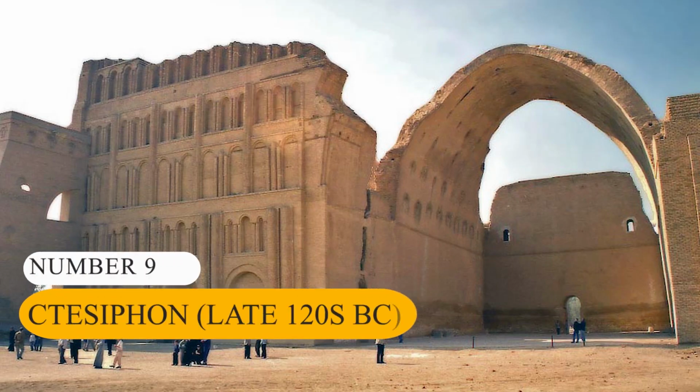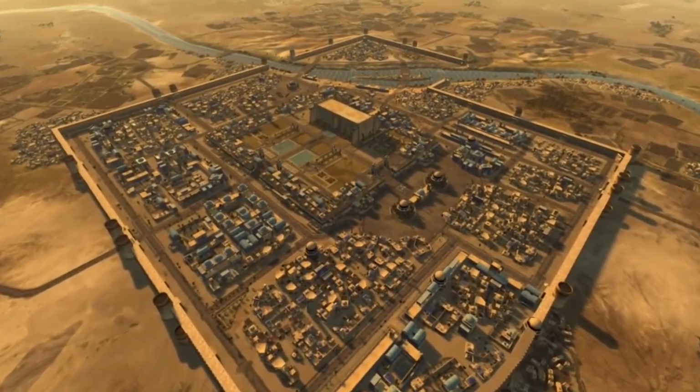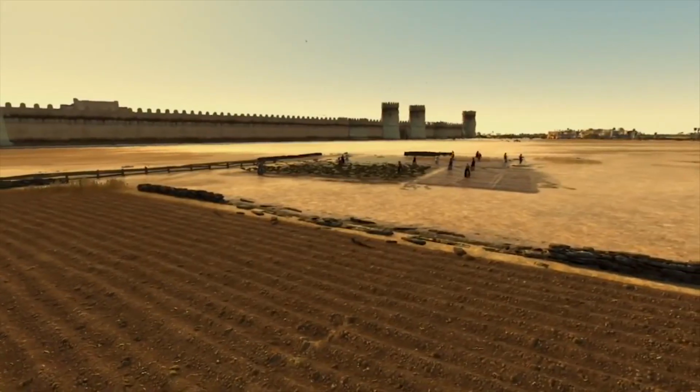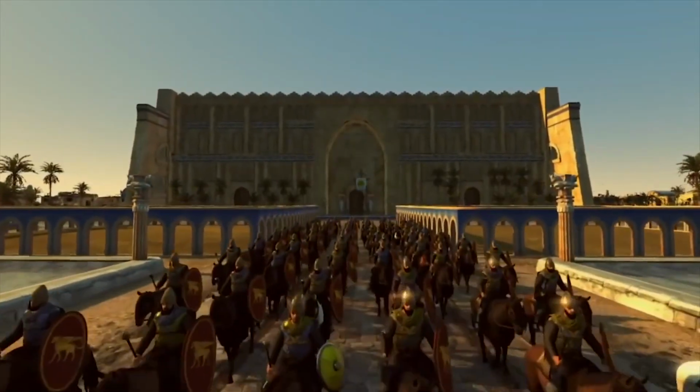Number 9 is Ctesiphon, built in the late 120s BC. The city of Ctesiphon was founded circa 2nd century BC by the Parthians. The historic site has the largest single-span arch in the world made of clay and brick, as a part of the Parthian palace built in the 6th century.